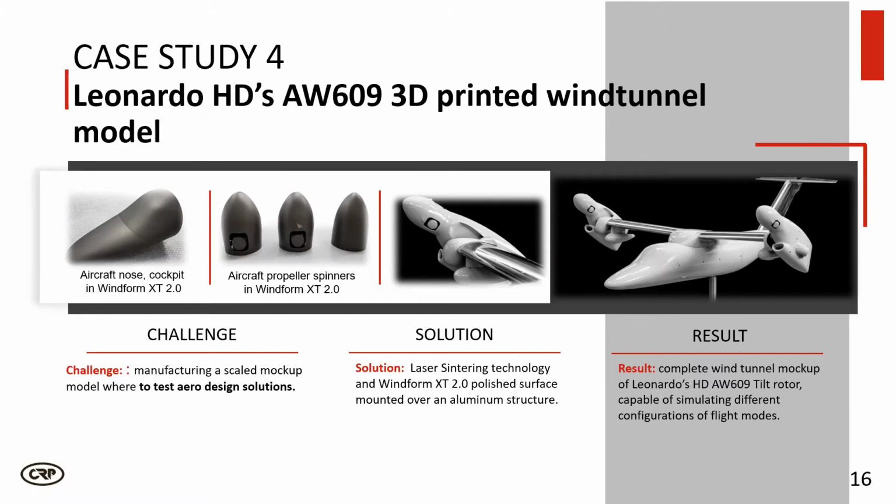The challenge was to manufacture the model in a very short deadline and with the highest level of reliability and commonality between the model configurations. Consider that this plane had different aero configurations and the possibility to test the tilt rotors in different positions.